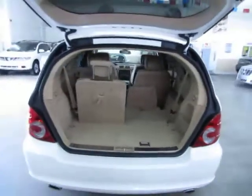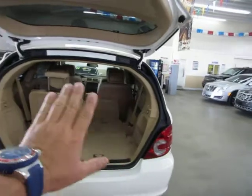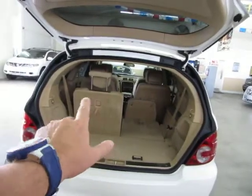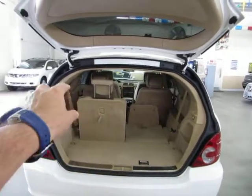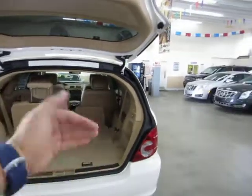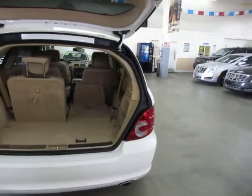And the cool thing about that is you can do one side and not the other. So in case you got to put a large box over here, you still need a passenger to sit in this side here. You can simply do one side and not the other. If you want to do both, just do the same thing I did. When you flip that little handle up there, you got to give it a second for the seat back to lift up, and then now you can fold it on top down and it lays down 100% flat.